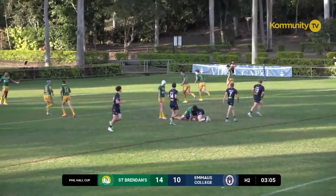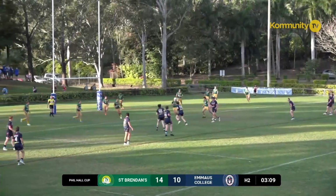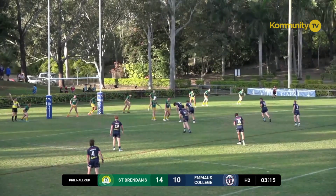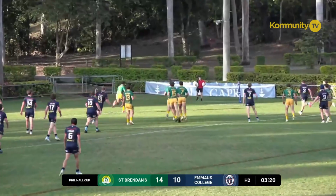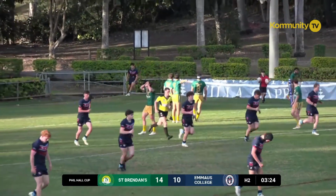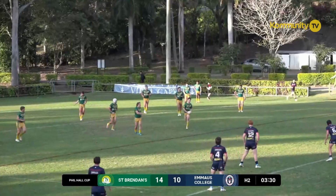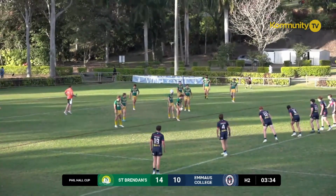And they're retreating there. It's McMeekin. Nathan McMeekin it was, and now 10 away. It's played there by Samuel Lau, and there goes the kick. It's an absolute beauty. Oh boy, they were bearing down on that one, Emmaus. Just a little bit too much on it. And it will go dead in the end. Out to the 20 for a 7-tackle set for St Brendan's.